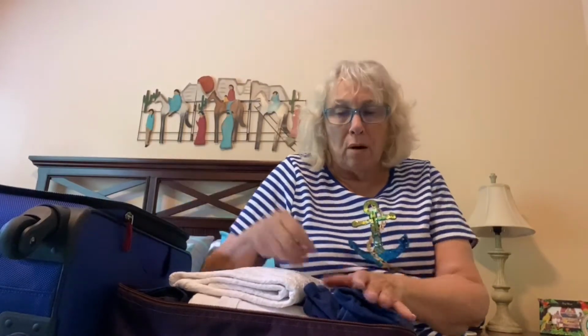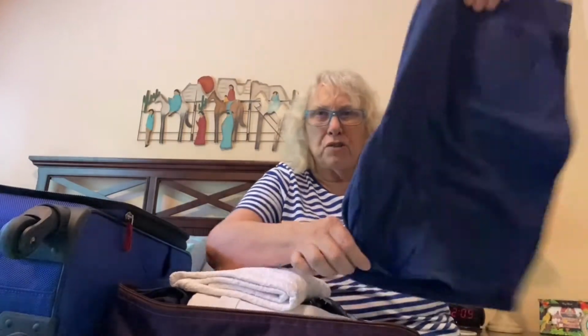So I bring 3 bottoms, which are like crop pants, and 1 pair of shorts.